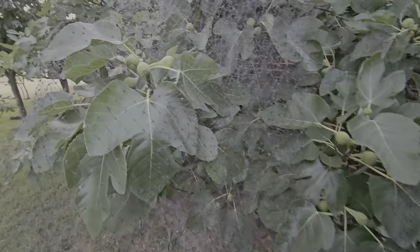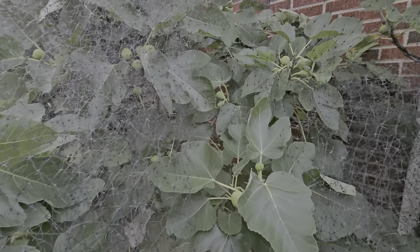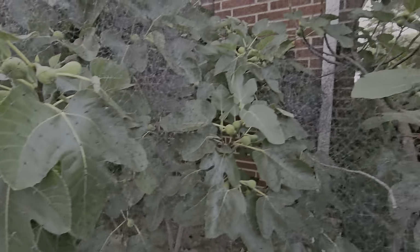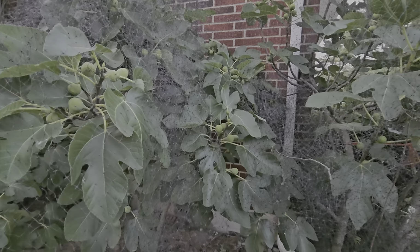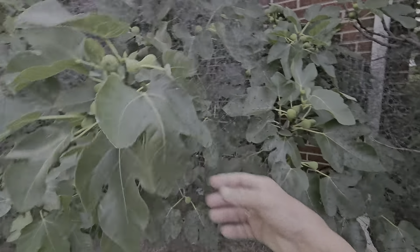Its parent is Celeste. Of course, it's an LSU fig. And I like it very much, or it wouldn't be in my collection. It has a permanent place right here against the wall. And it's very nice, very stout, very hardy. And Celeste is very hardy, one of the hardiest figs. And it's very interesting, the leaf patterns and all that.